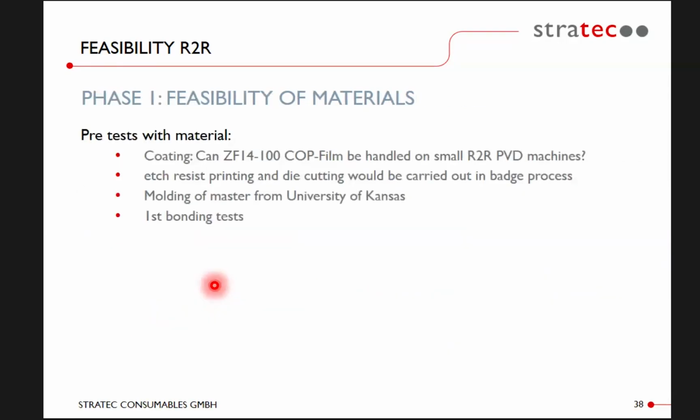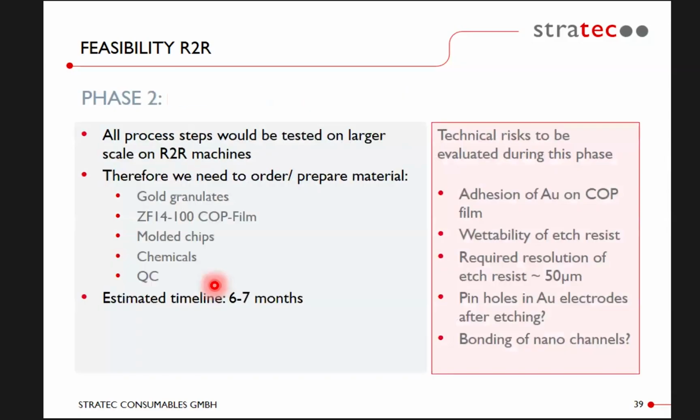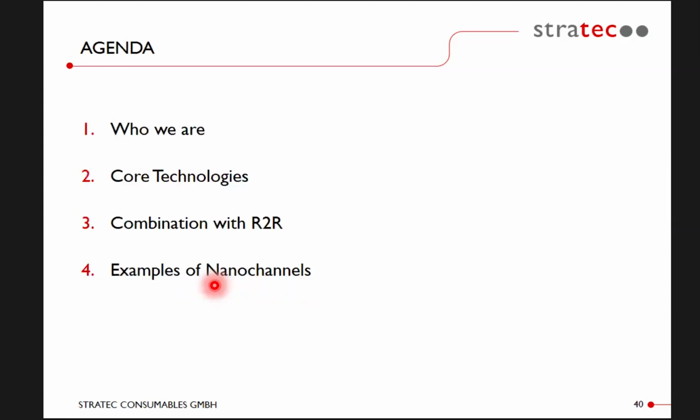Yeah, we would start with a pre-test with materials, to see if reel-to-reel is possible or not, and then go to next steps. Of course, bonding of those channels is very, very interesting. I think I would now come to the part where I would stop.